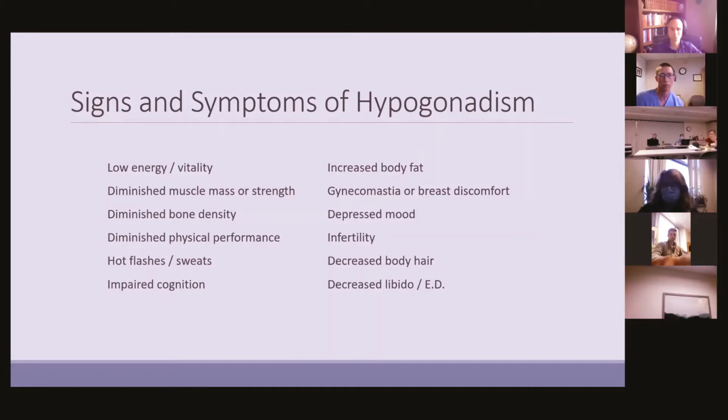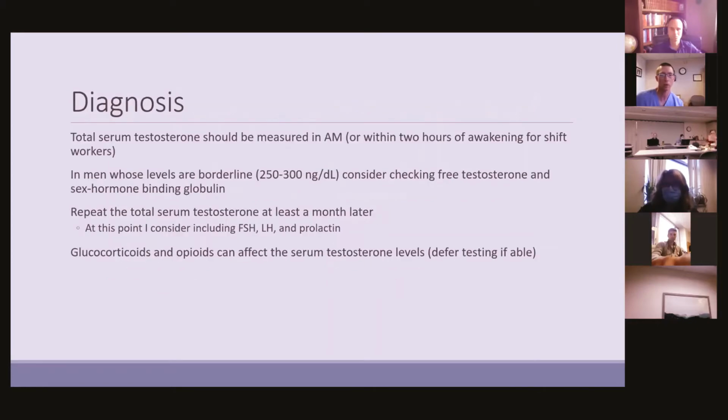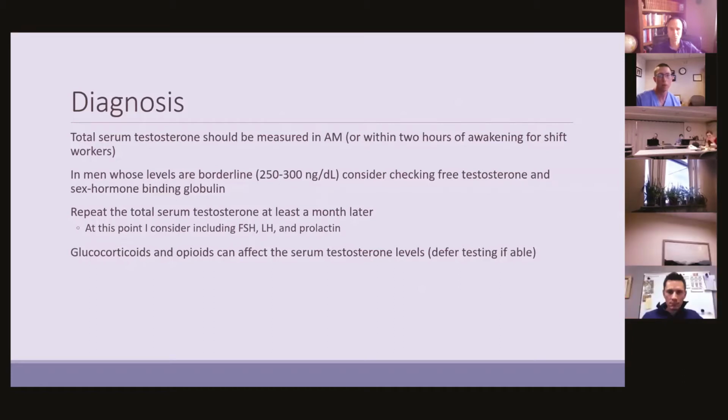So to make a diagnosis, I already kind of let the cat out of the bag that you need both symptoms and biochemical evidence of low testosterone. So you should measure the testosterone. And the most common way that we measure testosterone is with a total serum testosterone. This test is widely available and it's inexpensive and it's reliable, other than the fact that testosterone has a marked diurnal variation, meaning that it is highest at certain times of day and lower at other times of day.